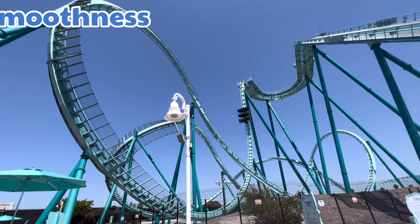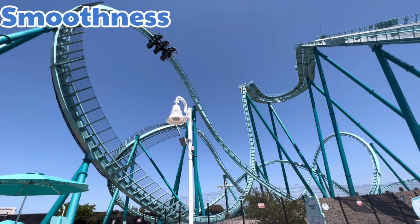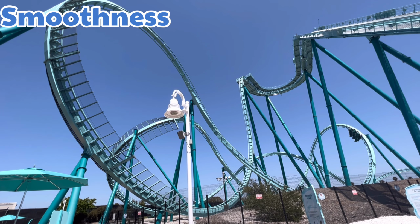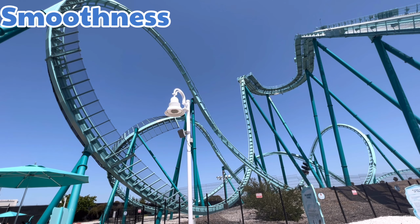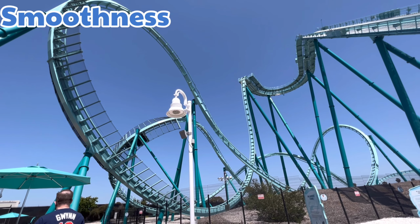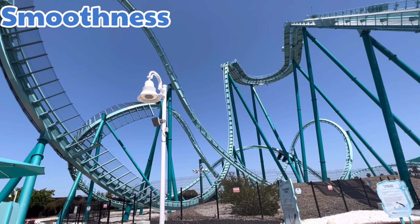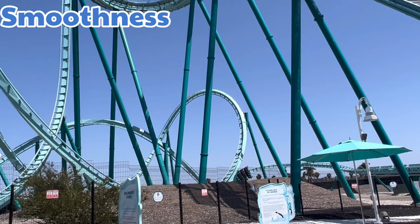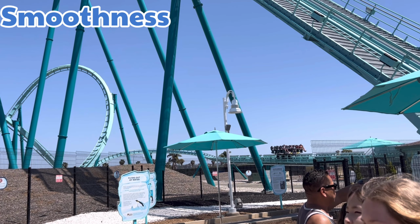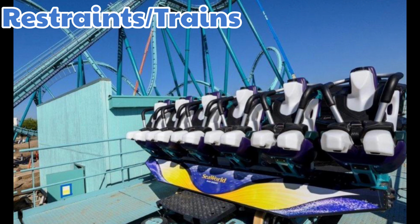Our next category is smoothness. And obviously, guys, you're going to be expecting a smooth ride on Emperor. This is brand new. It's just literally just opened. It was built around 2020, I think. I'm not completely sure. But it hasn't been around for a long time. And it is just buttery smooth. I don't remember any rough moments on Emperor. I do remember it being a tiny bit rattly at times, but nothing to affect the ride. So a 10.